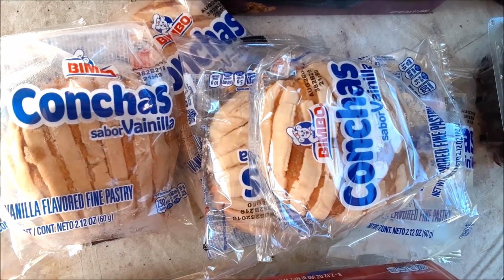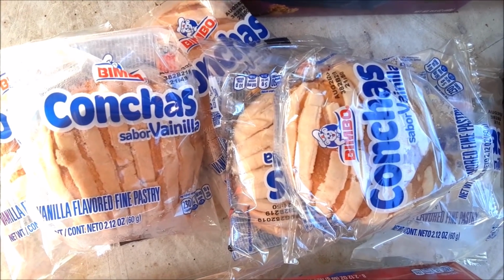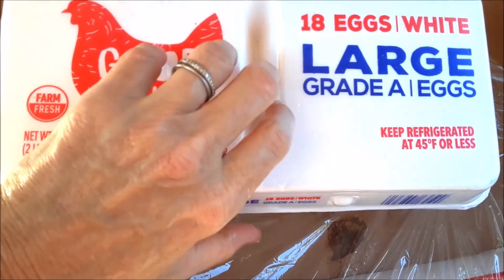We got the, I think, 6 or 7 packages of conchas that I brought home for Frugal Daddy. He's already dug into one. And last, the eggs. Let's see if any of them, oops, look good.